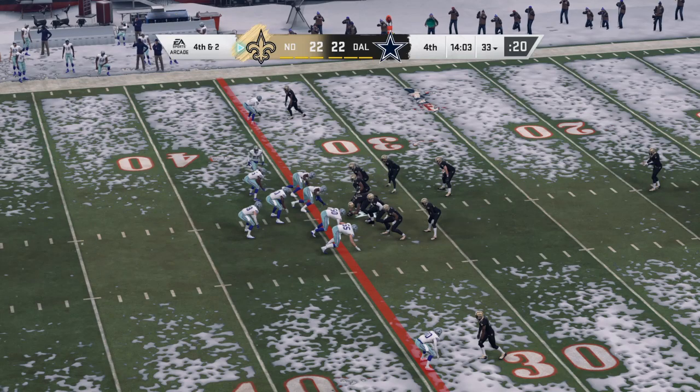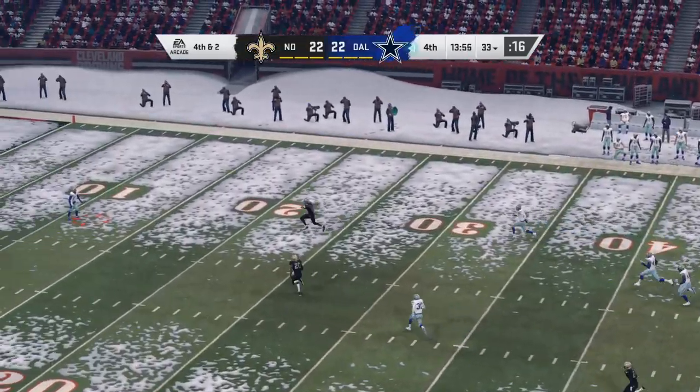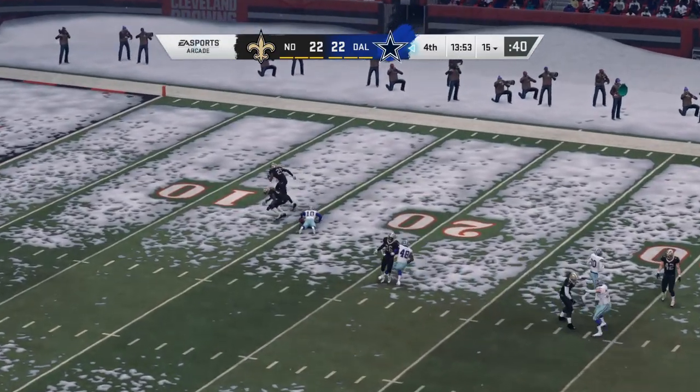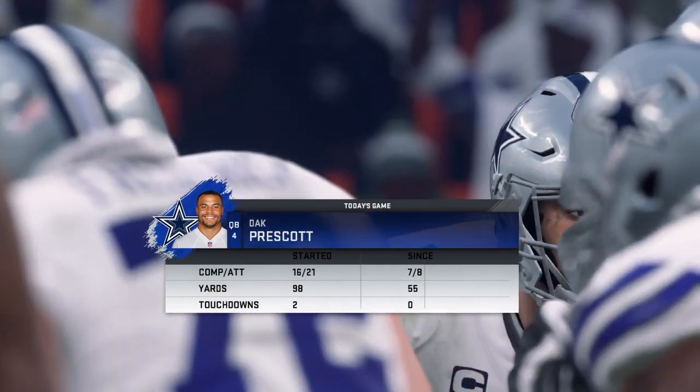Here's Thomas Morstead now. He's been terrific so far. And he deserves a bronze leg as he gets this one away. Gets around him. It'll be a 51-yard punt that time. And the Cowboys will be backed up to start the drive. They'll have it 1st and 10.